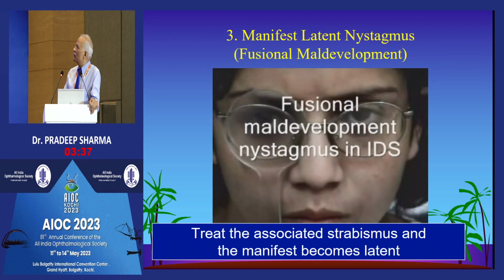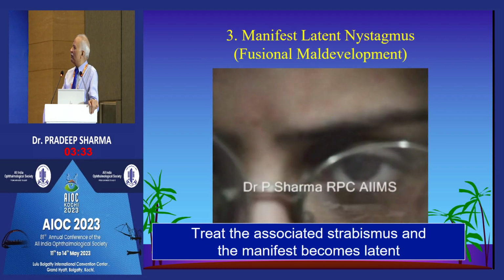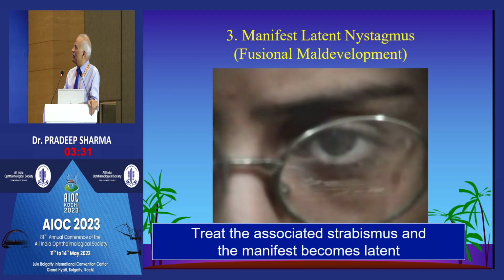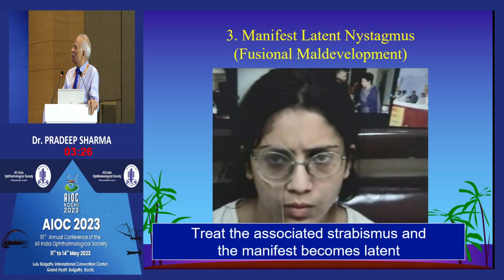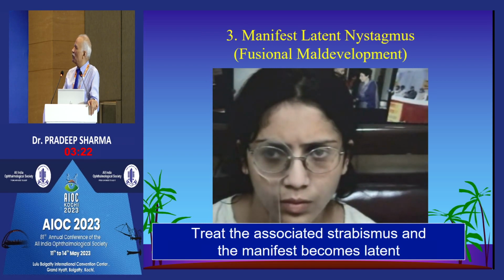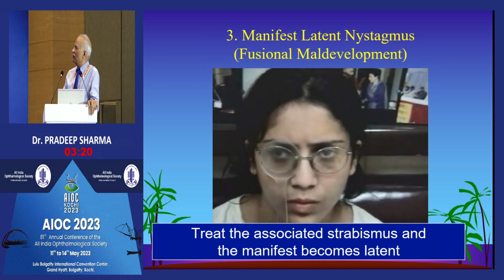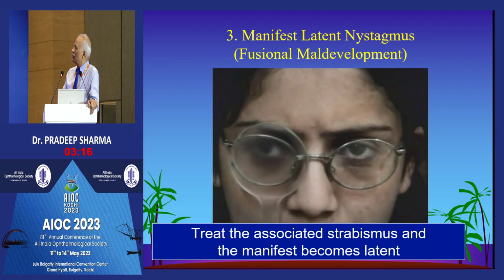Now another adult person who is having a fusional maldevelopment nystagmus associated with intermittent divergent squint. Now when the IDS is latent, there is a phoric form, then there is no nystagmus, and when I break this, as you see, now the IDS has broken, it becomes manifest, and the nystagmus also becomes manifest. So here the key thing is, if the strabismus is corrected, these cases can be converted to the latent form.